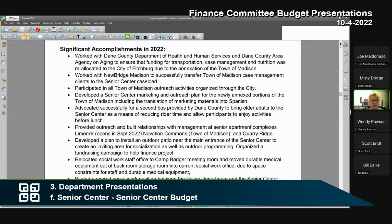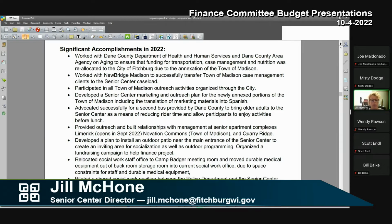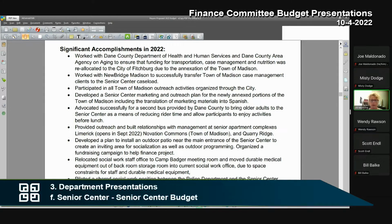The second one connects with that too, just working with Newbridge, who does all the case management for those clients, and communicating with them pretty regularly, more so now. At least 2 of my staff participated in all the town of Madison outreach activities. And then we were just at Novation Commons, the senior apartments, this week to do our own meet and greet and beginning to let the residents know what will be available to them in a month. We worked on a new marketing plan and we were able to translate our marketing brochure into Spanish. Thanks, Julia, for looking that over as well. So we now have that.